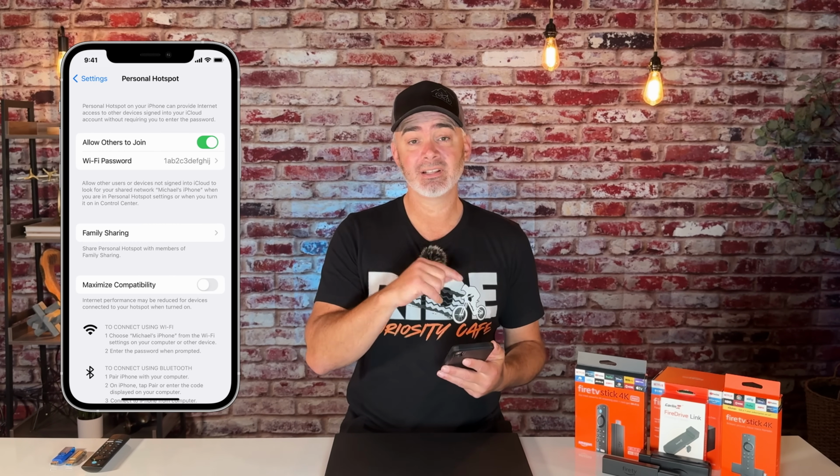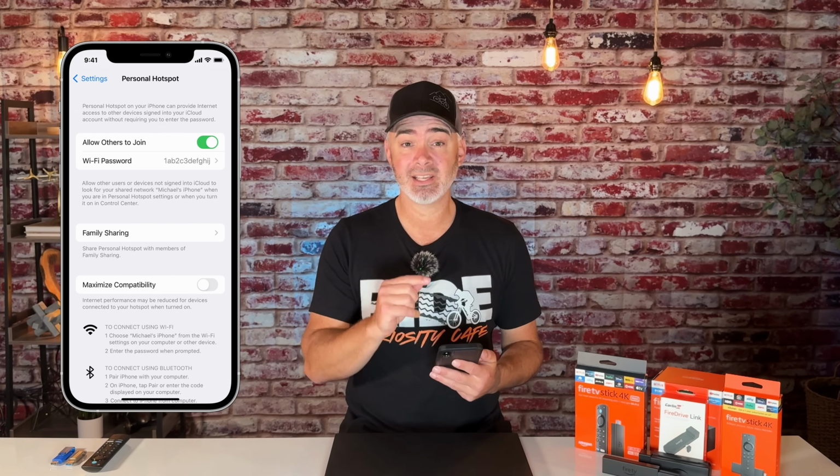So on my iPhone, all I have to do is go into settings and then click on cellular and then click set up hotspot. Once you do that, you can actually set a password. Once you've set the password and turned it on, really quick, only takes a few seconds. Now go to your Fire TV stick and connect the Wi-Fi network that you just set up.